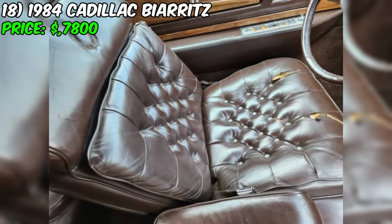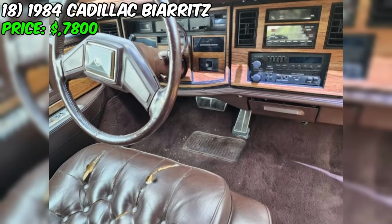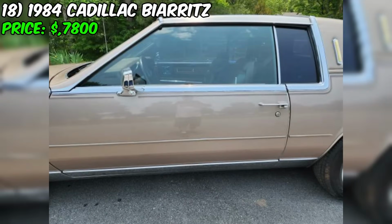But what really sets this Biarritz apart is its incredible condition. The seller notes that the car has been garage kept for most of its life and has been lovingly maintained by the same family. The interior is described as a 9 out of 10, which is pretty impressive for a car that's almost 40 years old. And the exterior? A stunning 9.5 out of 10, thanks in part to a new vinyl top that's been installed.